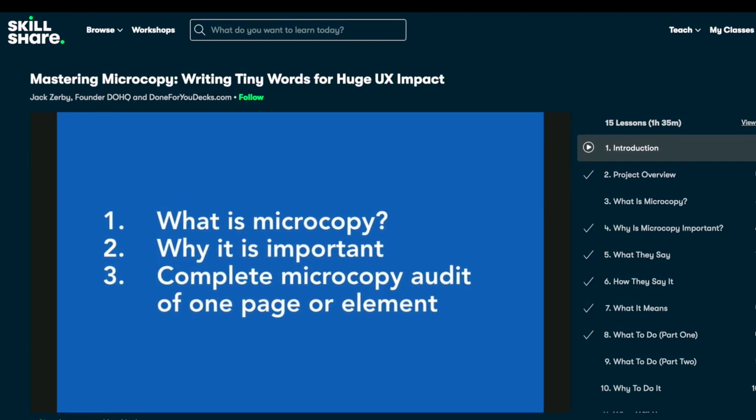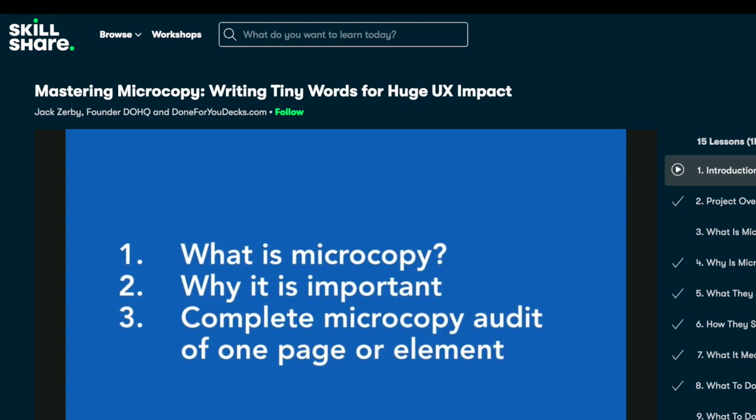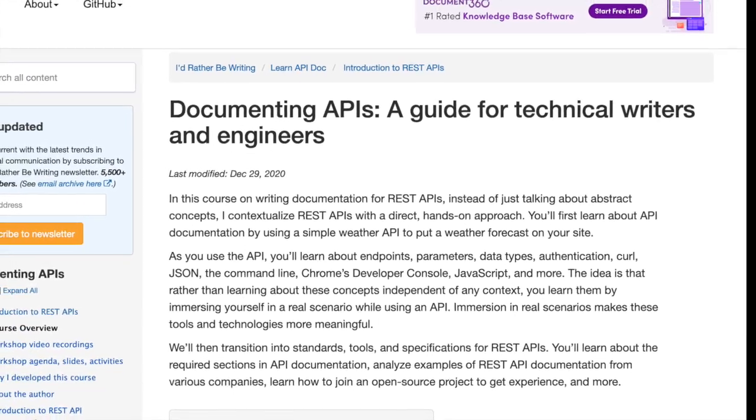If you're interested in specializing in UX writing, check out the Skillshare class, Mastering Microcopy. Or if you want to specialize in API documentation, check out Tom Johnson's Learn API Doc course.